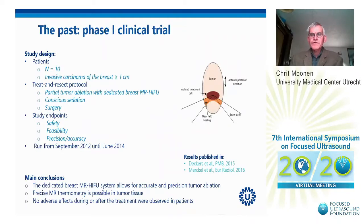Now, what have we done in the past? In the past, this prototype was used for a phase 1 clinical trial on 10 patients with an invasive carcinoma of the breast smaller than 1 centimeter. And the idea there was a treat and resect protocol with a partial tumor ablation, with the study endpoints safety, feasibility, precision, accuracy, and it ran until mid-2014.